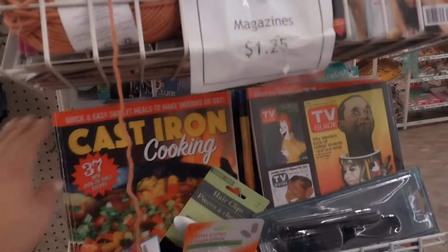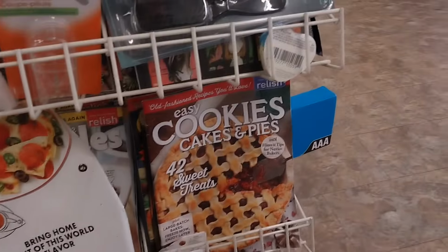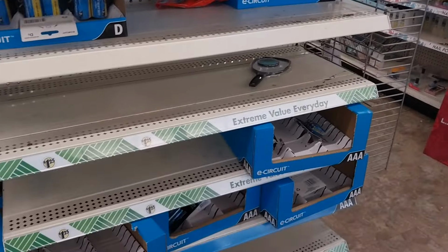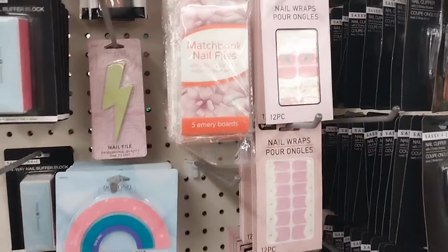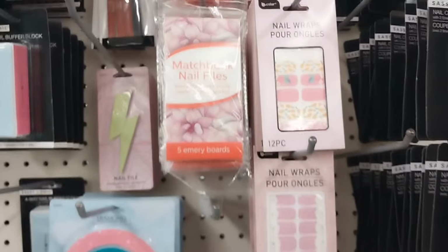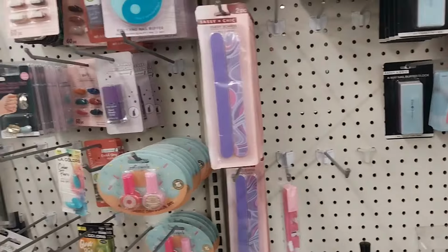And what else? They have the magazine. They just have a lot of stuff in here. Cookies. I think the magazines are $125. That's a good price. And batteries. And they have everything for the nails. They have the nail stickers. Now, I don't know how that works. I will have to maybe try one day and see.